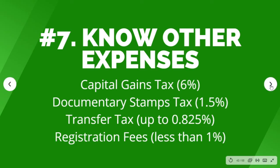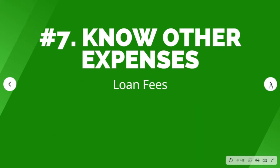Then the LRA, or the Register of Deeds, will also collect a registration fee. This is for the actual title transfer. When they transfer it to your name, they will collect registration fees as well. This is usually less than 1% only. Next up, if you're getting financing, the bank or Pag-ibig will also collect loan fees. This depends on the different banks, so you just need to ask your particular lending institution what the fees involved in getting a loan are.